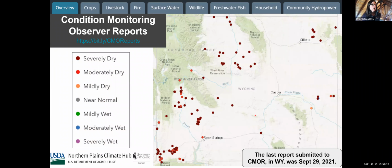Another way that you can get involved is through the Condition Monitoring Observer Report System, also called CMOR Reports. In this system, you can report conditions from severely dry to severely wet. So this is all conditions. You can report conditions and impacts for crops, livestock, household, among others. This is really helpful for us to understand what's going on the ground and how it's changing.